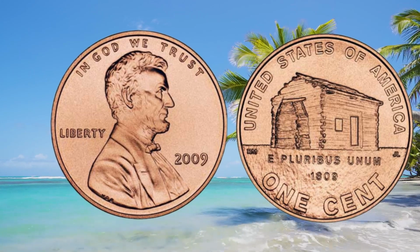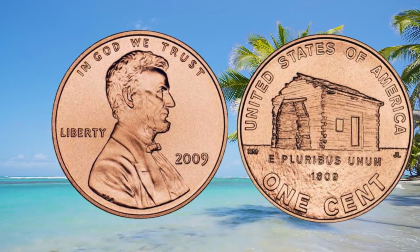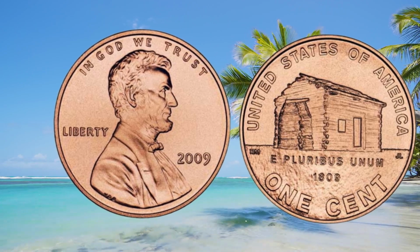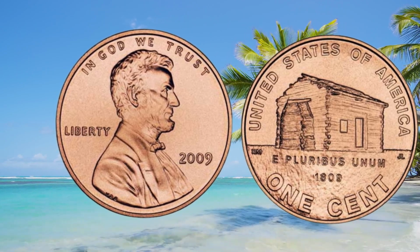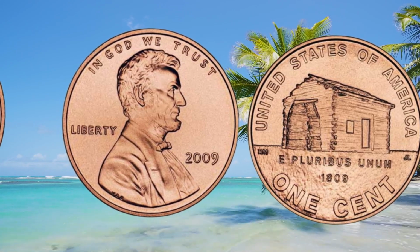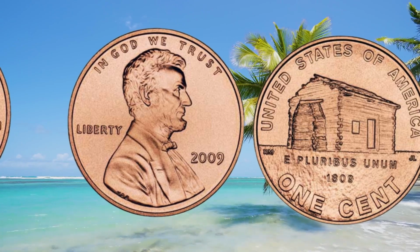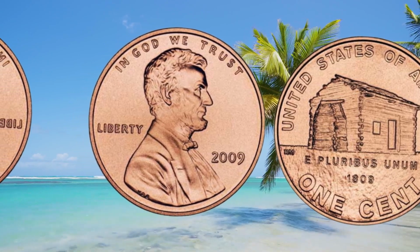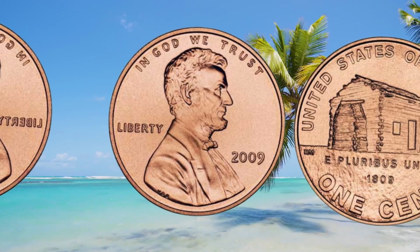It's rare, it's valuable, and in today's market, it could make you a small fortune. Whether you're a seasoned collector or just starting out, understanding these rare finds is the key to turning your hobby into a profitable pursuit. So, grab a seat, because we're about to dive deep into the world of this rare penny and discover exactly how much it could be worth, and more importantly, how you can cash in on it.